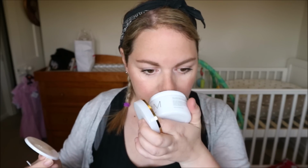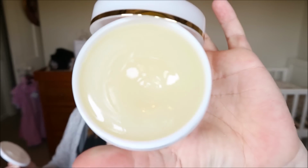Let's see what this smells like. Ooh, there's not a lot of smell to it. It's really solid. Ooh, I wasn't expecting that at all. I've never seen a mask like that before. Let's see what this bad boy does.